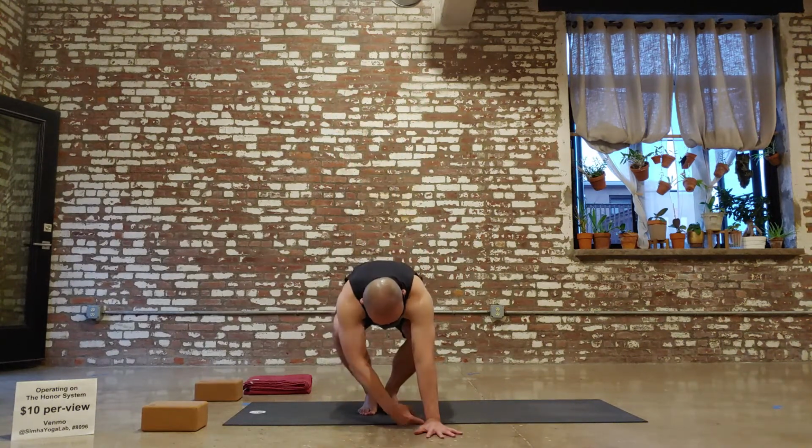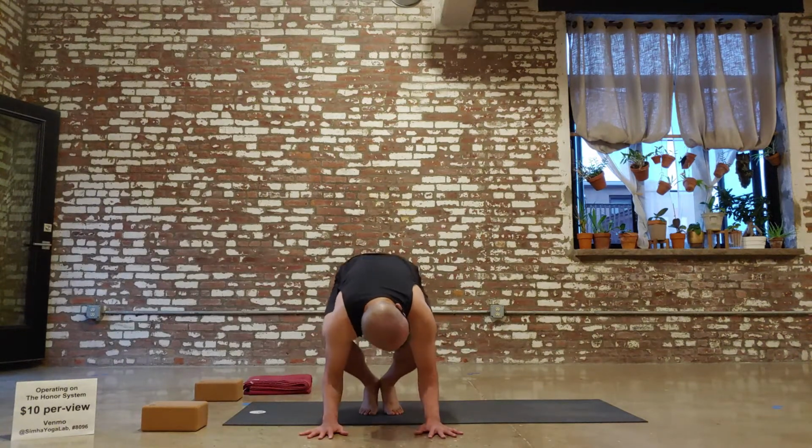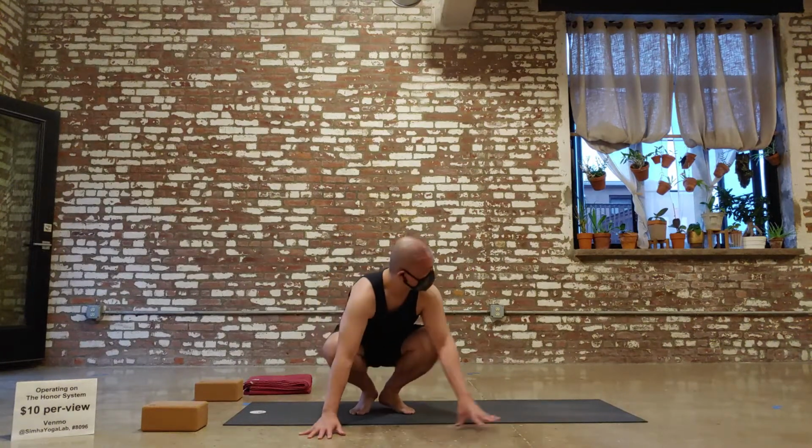Hands come forward by about 1.5 feet, shoulders width. Draw the arms back, knees to back the arms, and then tip forward to balance if you can.